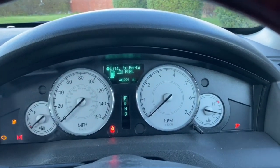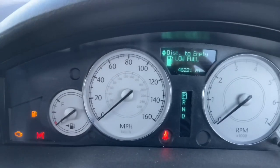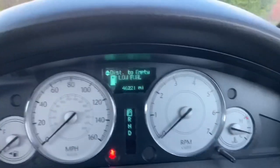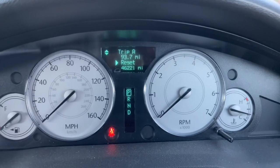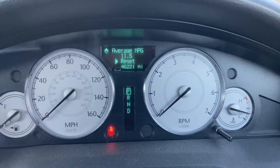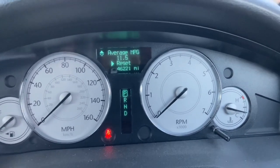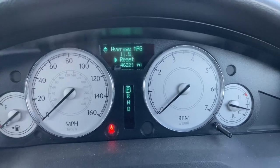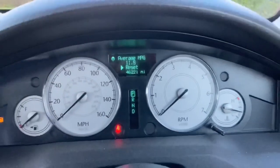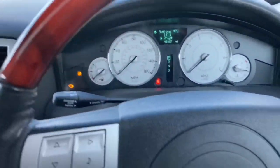Obviously, fuel low, distance to empty. I'm getting concerned. I need to drive this car home tonight, and it's down to there. God, that's worrying. I'm wanting to try and get some figures up here. Ah, there we go. Average miles per gallon, 11.5. Wow. These cars are nice, but you're going to have deep pockets to run it.